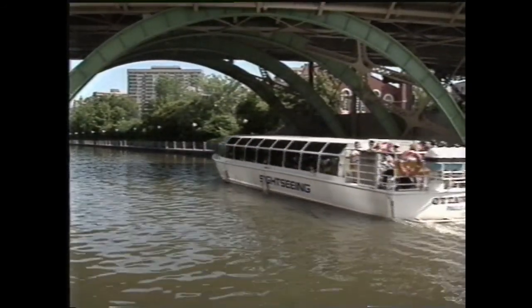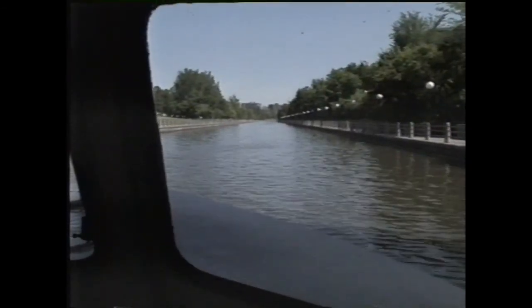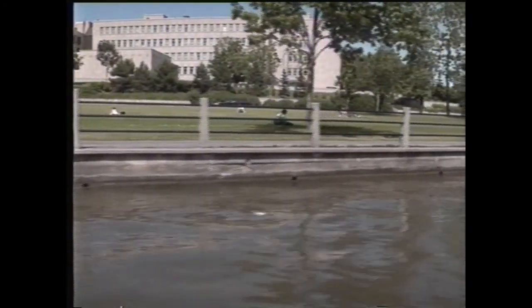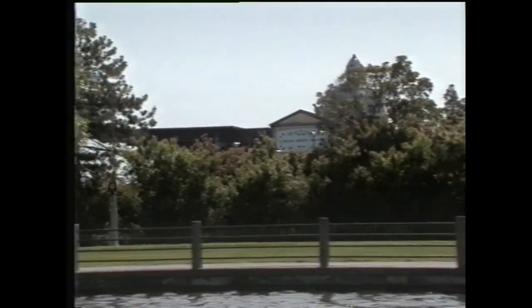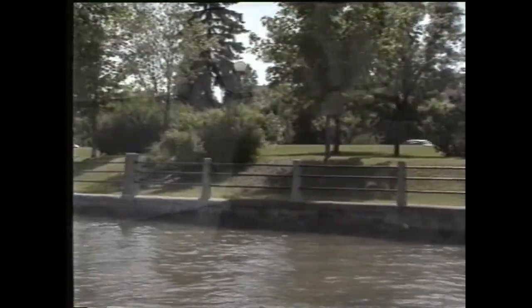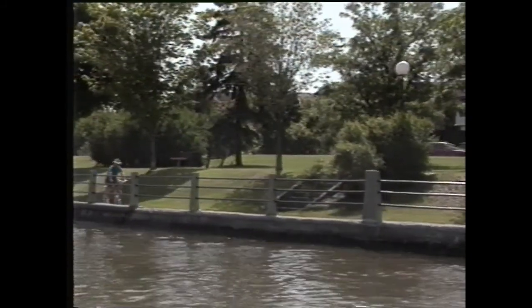Another way to see the town is by canal boat. The Rideau Canal, which runs through the heart of the city, was built after the War of 1812 as a supply line in case of an attack by the United States. Today, it's a pleasant way for Americans and other nationalities to get to know the Canadian capital. This afternoon, we'll be taking a leisurely cruise down the Rideau Canal system. We'll be traveling 16 kilometers, or about 12 miles, and this should take us about 1 hour and 15 minutes.